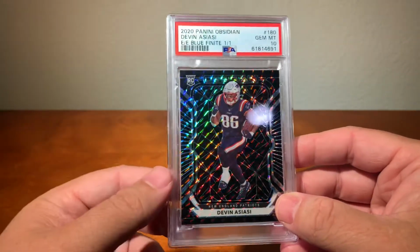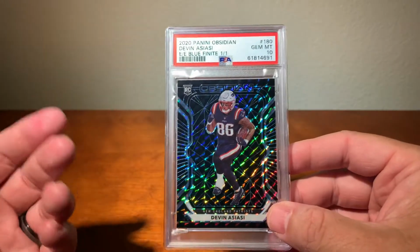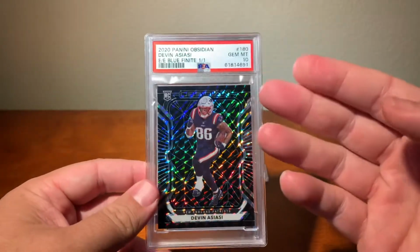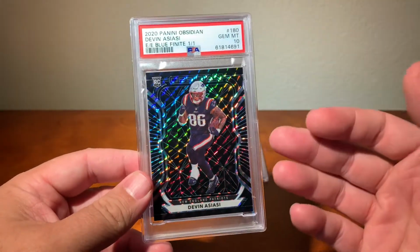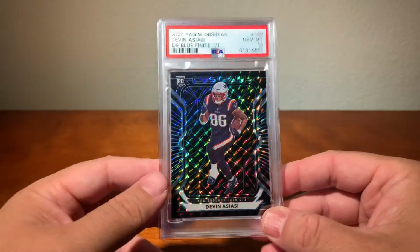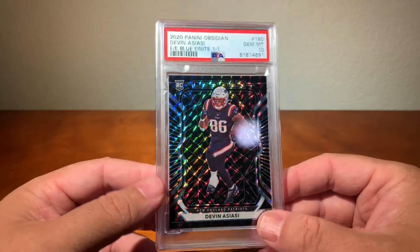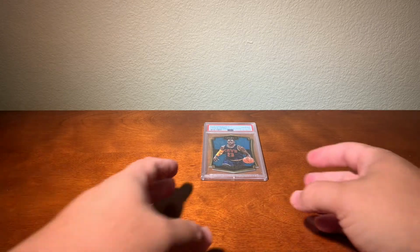Value-wise, I don't know. It's a 1 of 1, which means there are no other cards like it out in the marketplace. And it's graded a 10. I mean, it's going to be a true centerpiece for a Patriots collection that wants this guy. So if he's going to be the starting tight end, you better believe that this card would be worth quite a bit of money depending on how he plays.